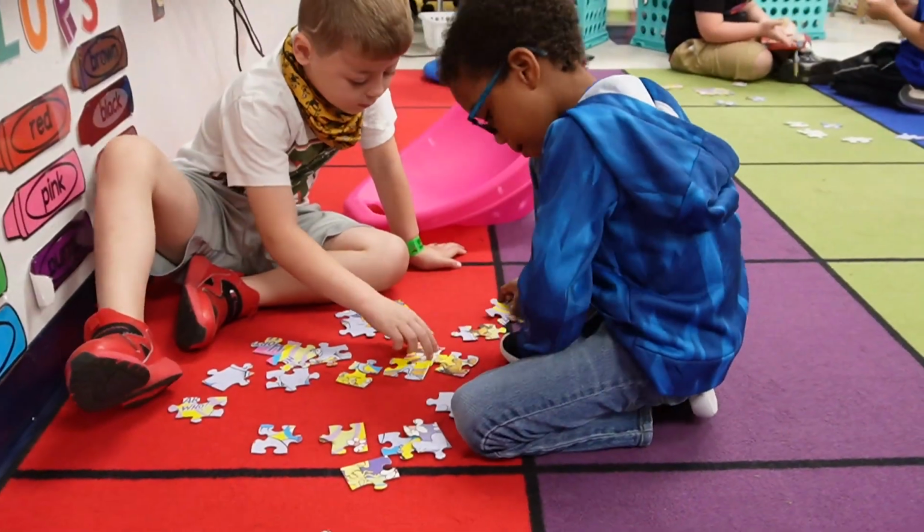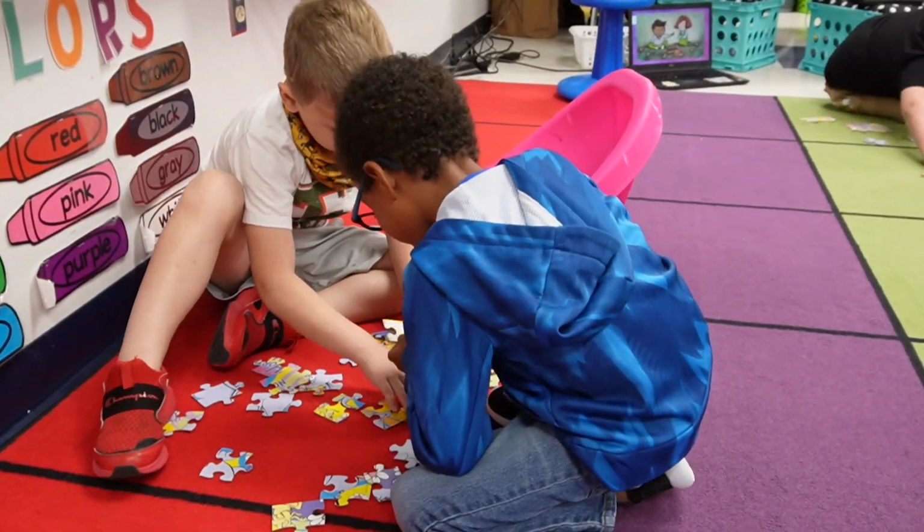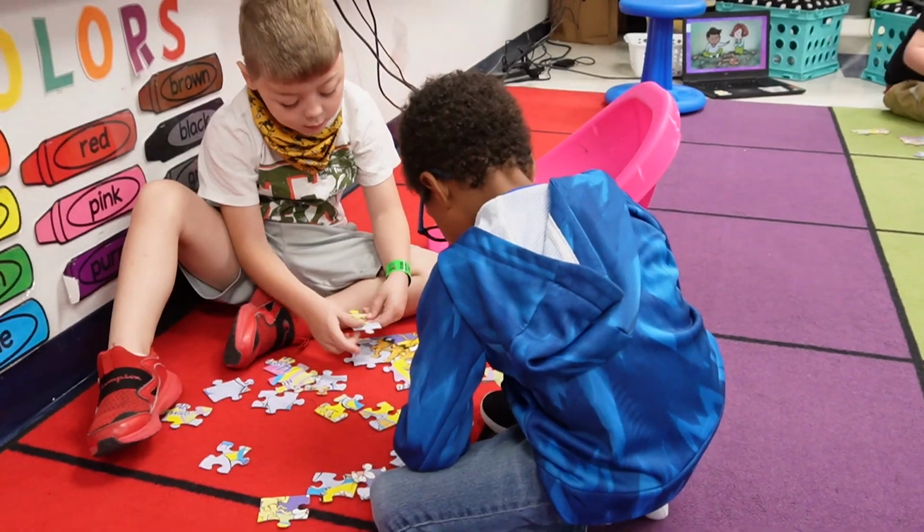Same for sharing the attention with their peers. There's maybe one puzzle in that center that they're going to be a part of. So sharing that with their peers and things like that are great things to start working on now to prepare your child socially and emotionally for kindergarten.